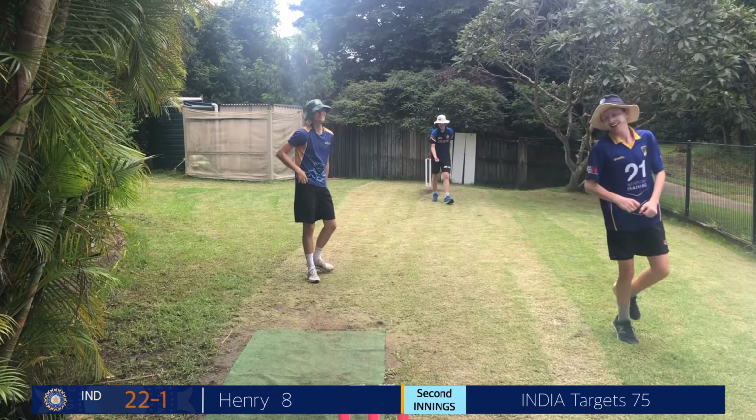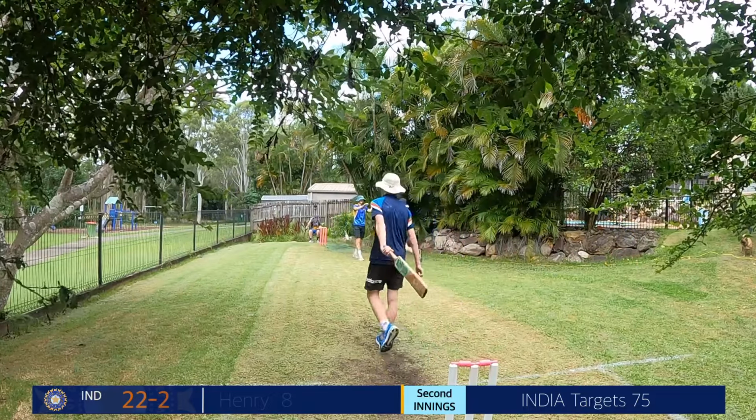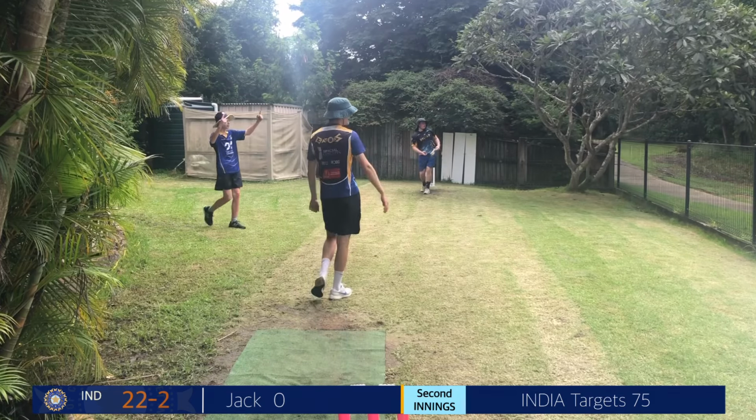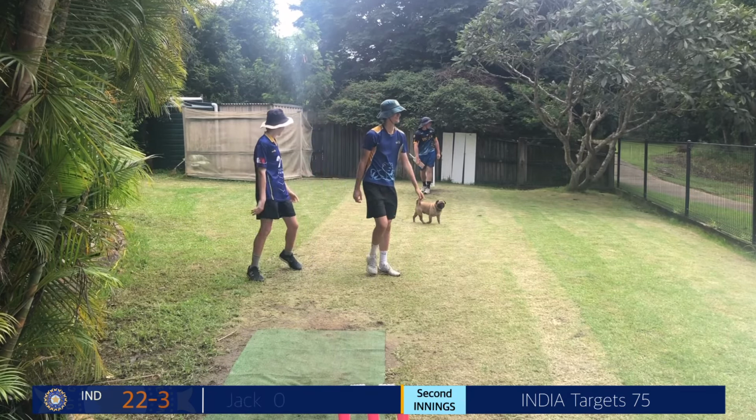Is a good slip catcher. Bumrah strikes. And very quickly at that. It didn't really do a huge amount. I think to have a couple. Gone.